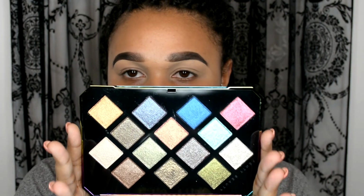The only thing is this palette has already got all of my fingerprints all over it. We've got 14 glitter kind of eyeshadows here, but I have heard that they go better on with a glitter primer and things like that, so I'm going to be testing it out today on my eyes just to see the kind of finish that they have and if they're actually any good.